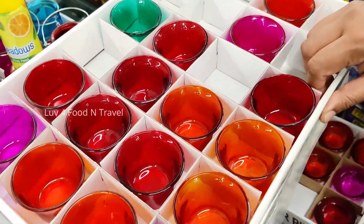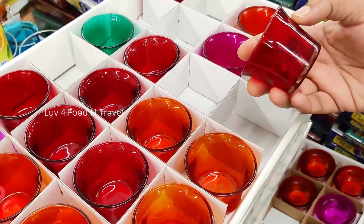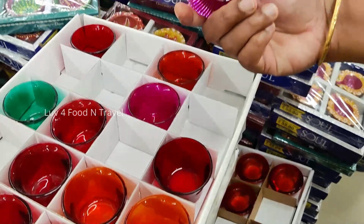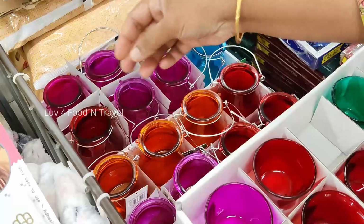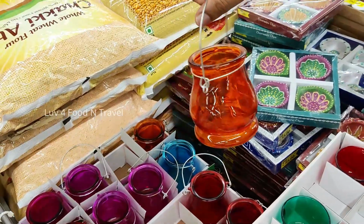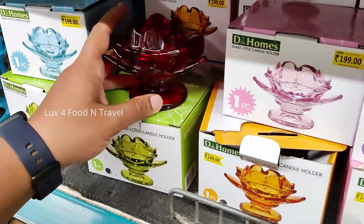To start with, we saw different types of tea light candle holders for this Diwali. For instance, this brightly colored candle holder was priced at Rs. 19 for a piece. There was also this tea light holder which was priced at Rs. 39. There was a lantern with glass tea light holder for Rs. 69. I also came across a beautifully shaped tea light holder made of glass for Rs. 199.